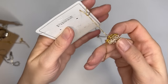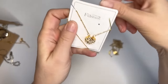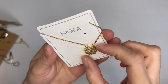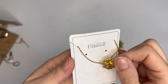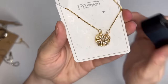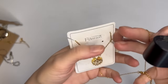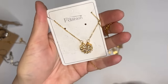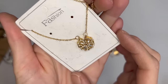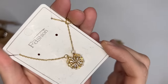Fashion, costume, snowflake. Is it a snowflake or, oh, it's pretty, whatever it is. It almost looks like a 4-leaf clover. I'm sure this isn't anything precious metals, no. But I want to check, because sometimes they could just put it on a fashion card and it's actually real gold. But that looks like a rhinestone or CZ fashion costume 4-leaf clover.